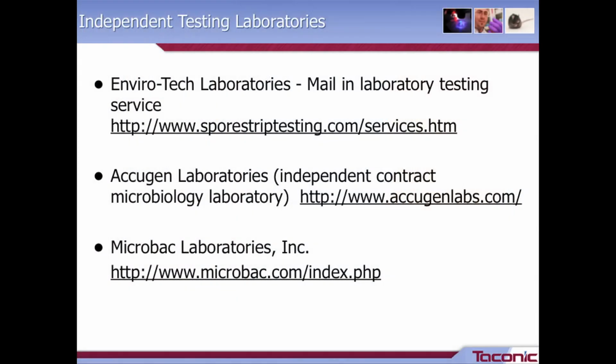And these are just some of the other laboratories that I found that'll do the independent testing if you need to ship out your samples. And again, you'll have this on the slide. But if you do a Google search, you'll find lots of them, and maybe you can find one close to you.